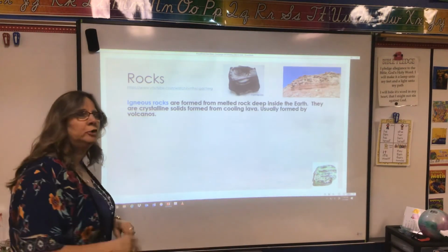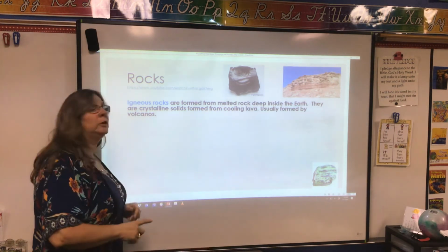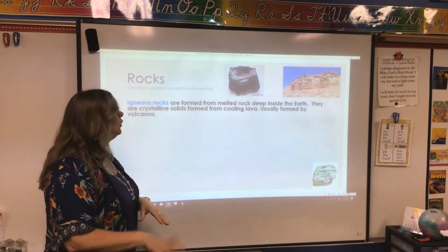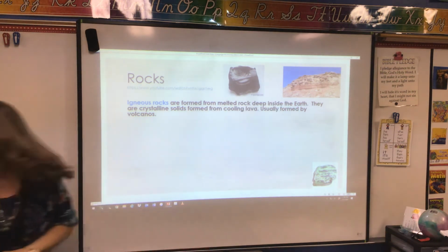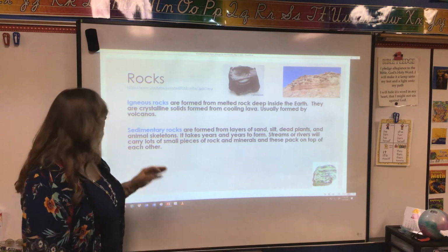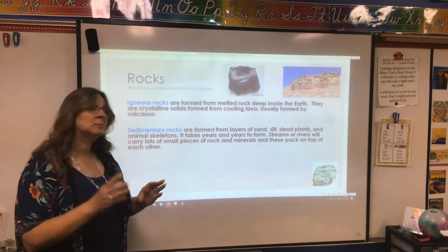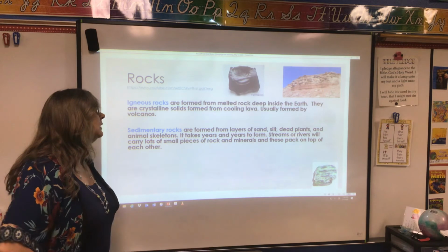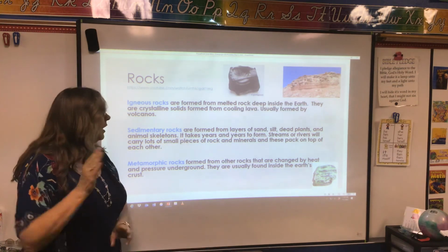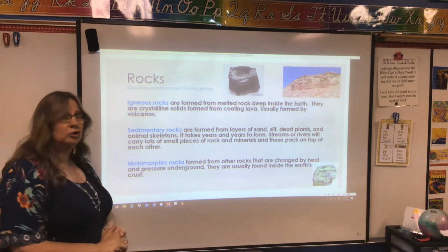You can finish that video on your own, but it just, again, kind of showed you a picture of how that was working and how those rocks were made. Real quick, we go over igneous rocks are formed from melted rocks deep inside the earth. They are crystalline solids formed from cooling lava, usually found in volcanoes. Sedimentary rocks are formed from layers of sand, silt, dead plants, and animal skeletons. It takes years and years to form. Streams and rivers will carry lots of small pieces of rock and minerals, and these pack on top of each other. And again, the last one, metamorphic rocks are formed from other rocks that are changed by heat and pressure underground. They are usually found inside the Earth's crust.